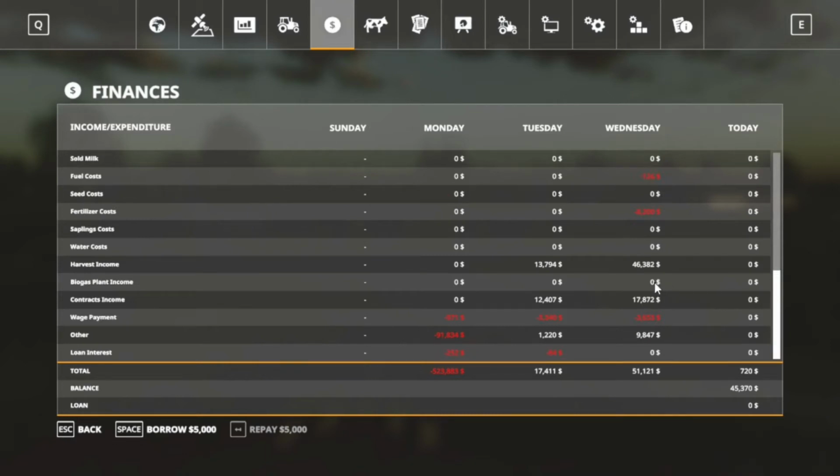All right. So we had 46,000 in our harvest. We had 17, almost 18,000 in our contracts. We take those two numbers, add them together, we get $64,254, which is a new high for us for total income for a day. That is super, super cool. We add that to our old total of almost 210,000, and we are now sitting at over $250,000, or sorry, $274,015. Booyah! That is amazing.